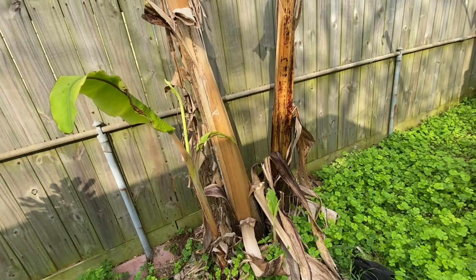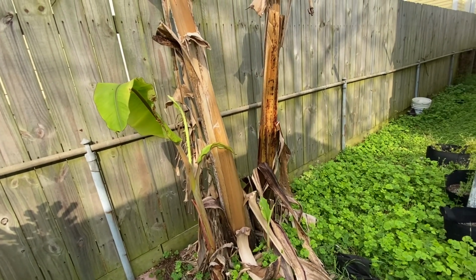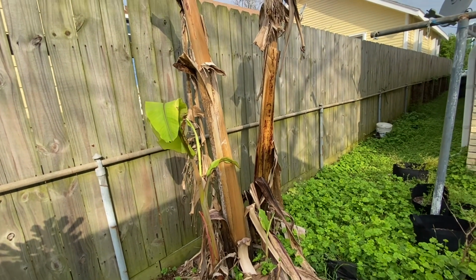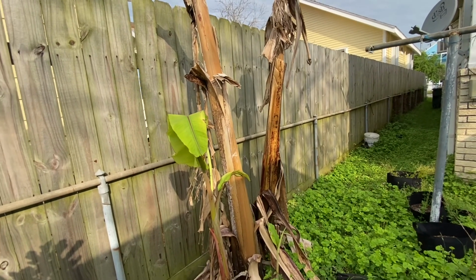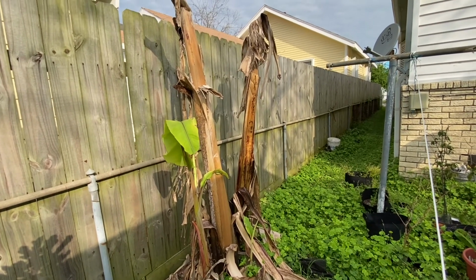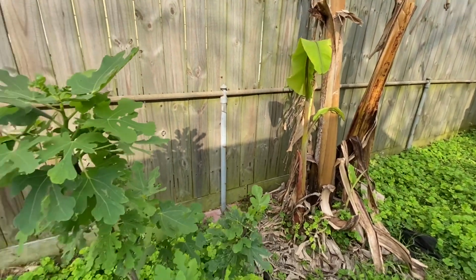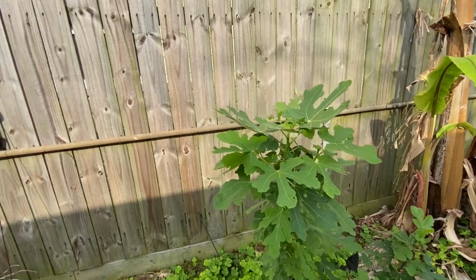I don't even know if the neighbor has any banana trees anymore. Just looking, it looks like there's none there, but I've had several neighbors. It was the neighbor before the one that's here that I got the banana tree from. They kind of just went under the fence. The one next door is not really into flowers much or trees. She chops them and then replaces it with rocks.